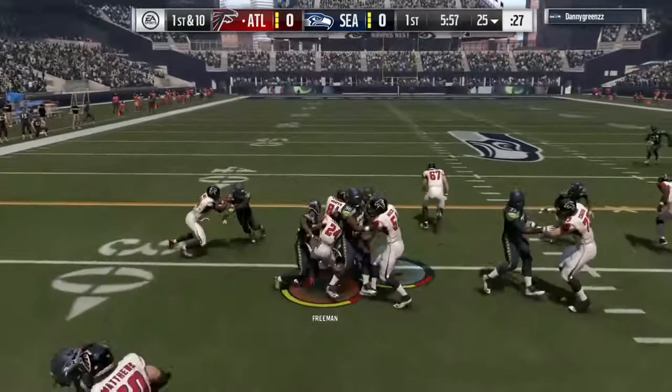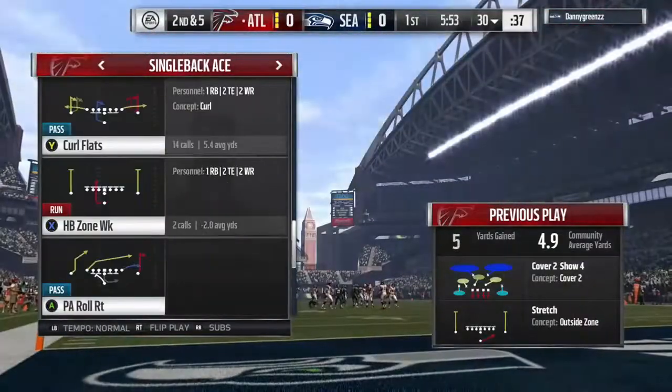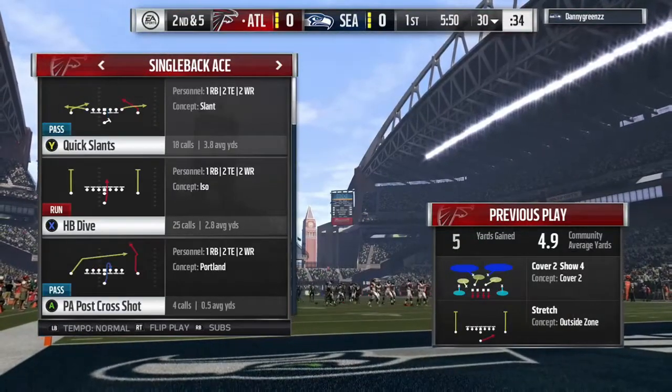Try and run for the first time with Freeman. And he'll go down right at the 30-yard line. 5 yards on the carry. Good pickup on first down.